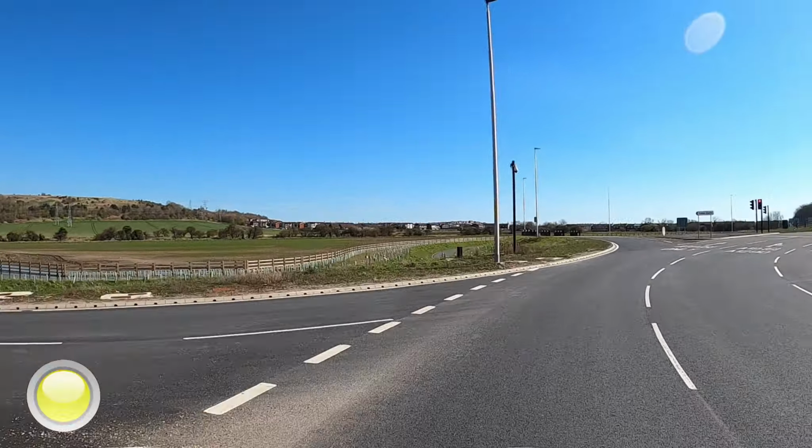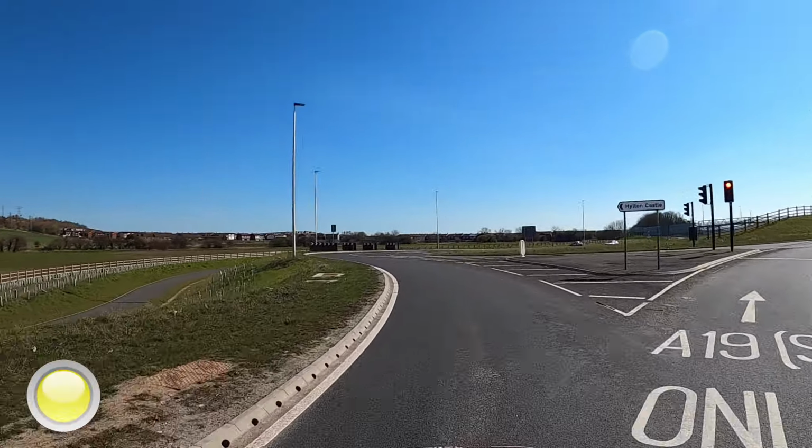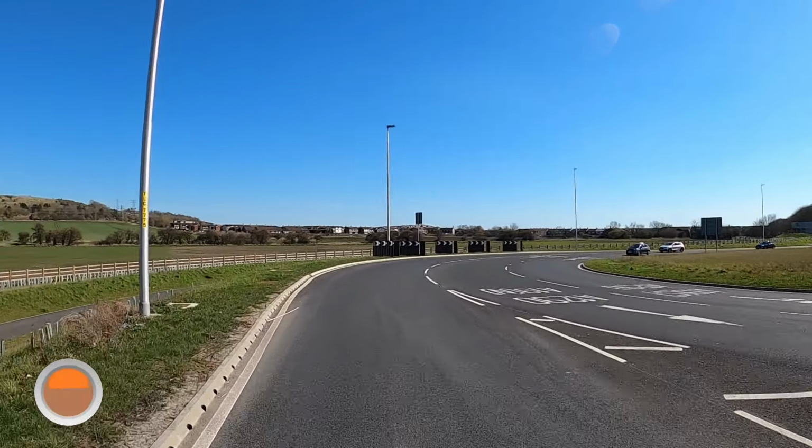Indicate left to exit the Washington Road towards Hylton Castle. And let's make progress.